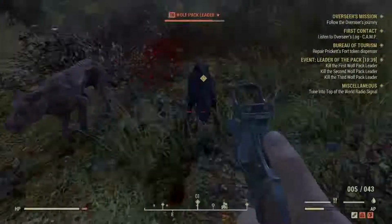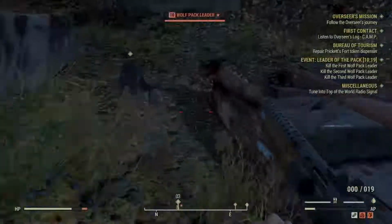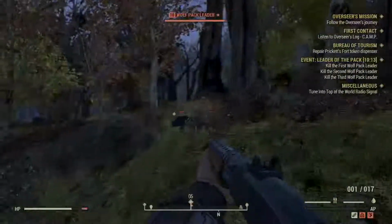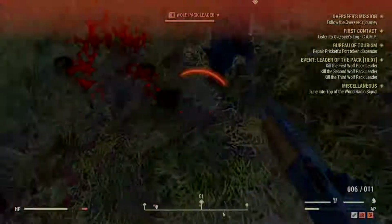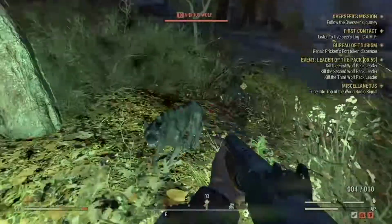Boy, that's a 10. Oh boy, I really didn't want to get involved in this, and I still don't really, but... Is that a shotgun? I don't know. Jeez, that thing's taking a ton of damage from me. Not really. Either he's regenerating or something. Jeez, I'm getting my ass kicked. Just turn the light on. Let's see.